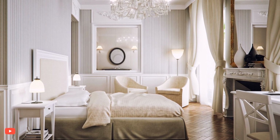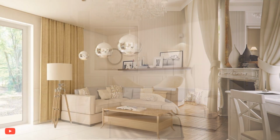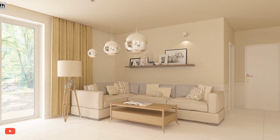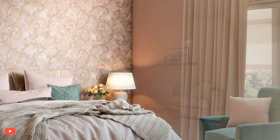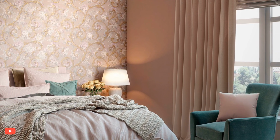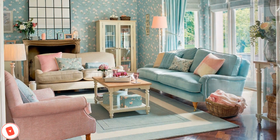Consider a pastel-themed bathroom. Soft aqua tiles create a spa-like sanctuary, making the room feel like an oasis of calm. The pastel color scheme elevates the bathing experience, transforming the mundane into a luxurious and refreshing escape.